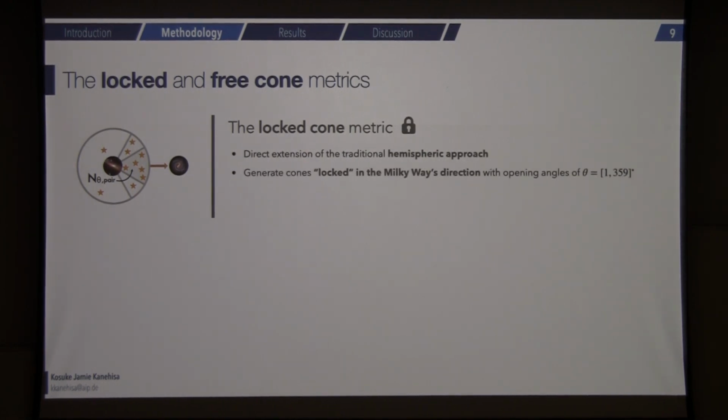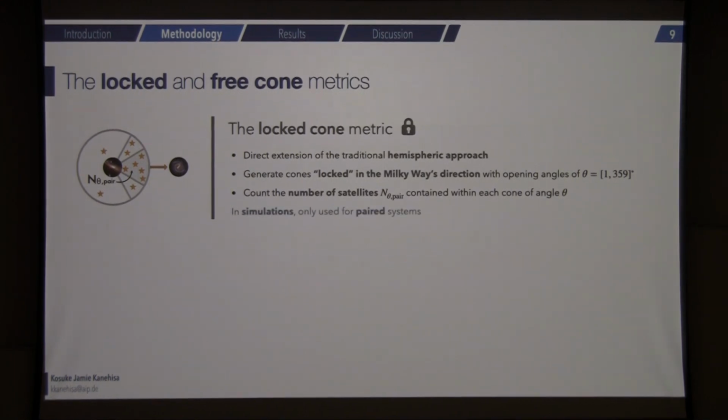We generate cones locked in the direction of the Milky Way, hence the name, with opening angles anywhere between 1 to 359 degrees. And we count the number of satellites contained within each cone, which then serves as the direct output of this metric. And of course, since we require a companion direction, we can really only use this for paired systems in these simulations.